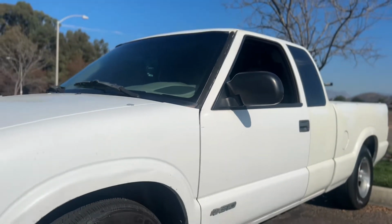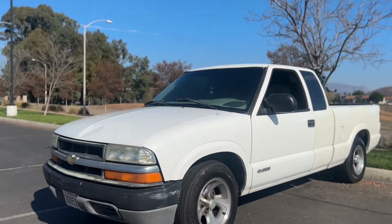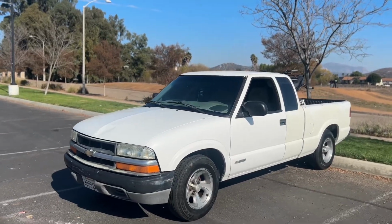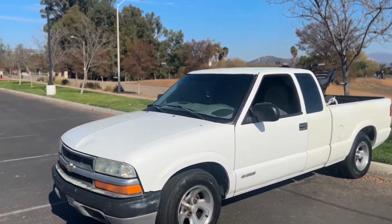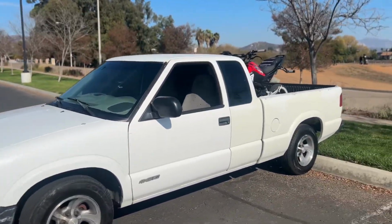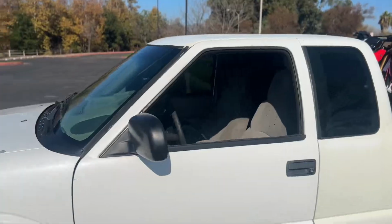All right, guys, give you a little view of the car. This is the new vehicle I just purchased. I got this thing the day before Christmas Eve, so about 4 or 5 days ago. This is a 2002 Chevy S10. This is the 4-banger one. It's a 2.2 in there. It's nothing crazy, honestly. Let me show you guys the interior a little bit.